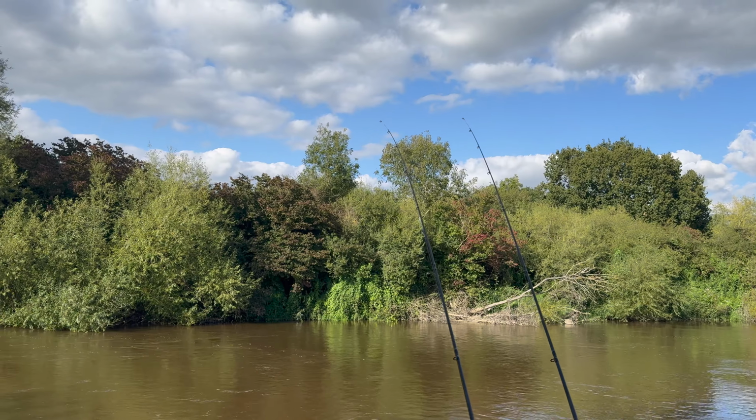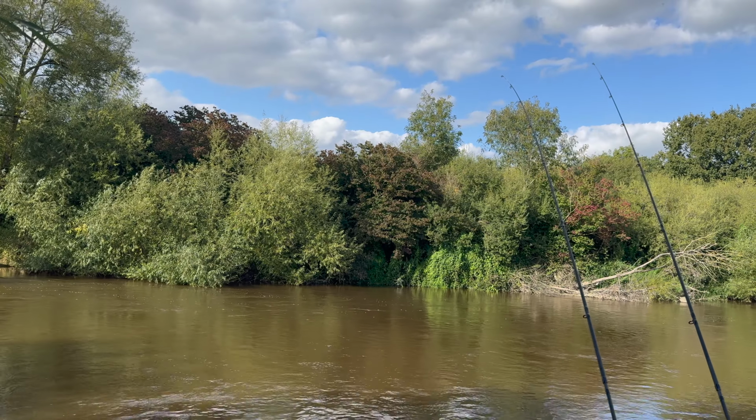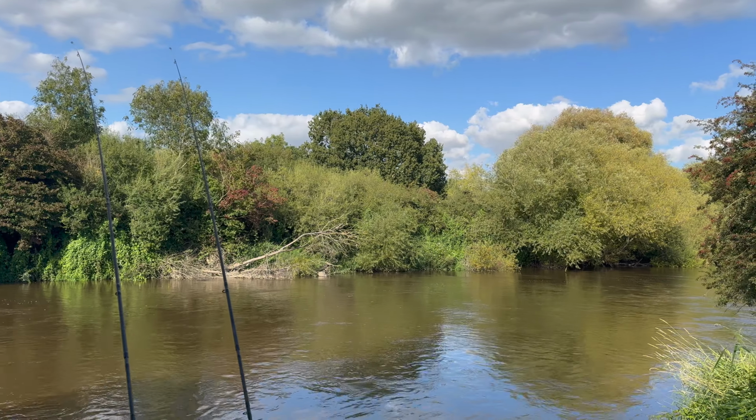Right hand rod's just bounced away there. Something's gone through the line. Fantastic day to be on the bank.